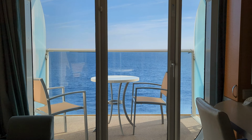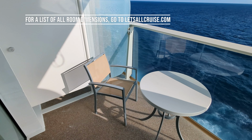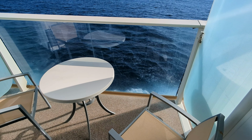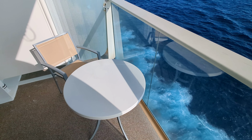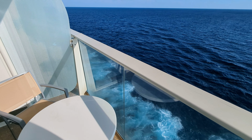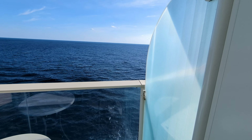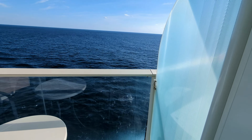It's beautiful and it's a decent size. It's about 53 square feet, which is actually about 50% bigger than recent Princess balconies, so compares very well. You do only get, though, a couple of chairs and a table. There's no footstool, and obviously these chairs don't recline, which is a bit of a shame. By the way, the glass dividers between each balcony can be opened, so if you are traveling with friends or family, just ask your room steward to do that.